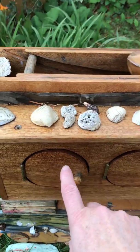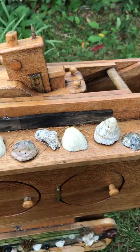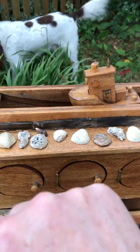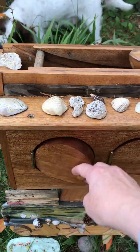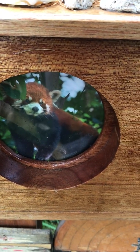We've got 1, 2, 3 doors. Shall we open the doors? Yes, let's have a look. Wow, you might have to look that up. I'm not sure what kind of animal that is.